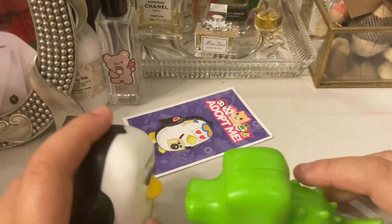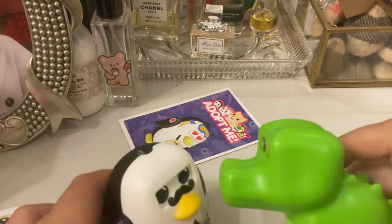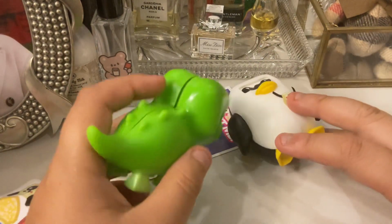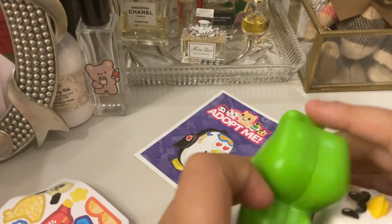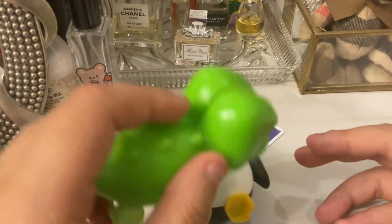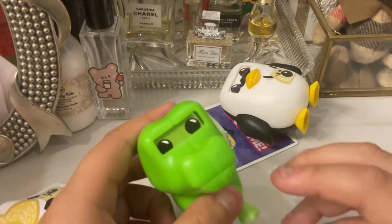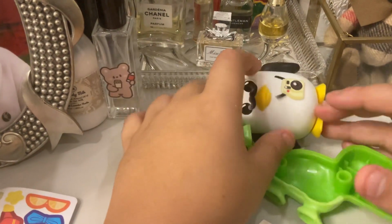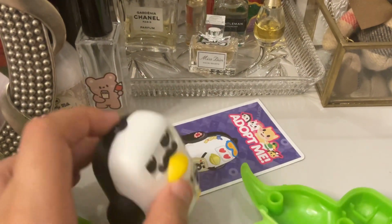Hello, Mr. Crocodile. Hi, Penguin. I'll eat you. No! Oh no, he's going to break apart. Mr. Crocodile's splitting him. He's splitting him. He died. Oh my god, Penguin died. But he suffered a lot. He splits in half. He's dead. Penguin's still alive. Yay, boy!